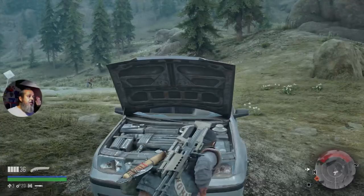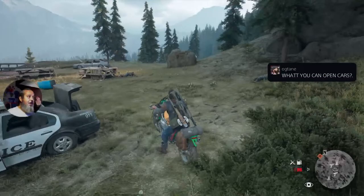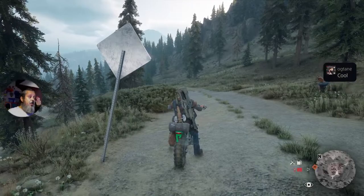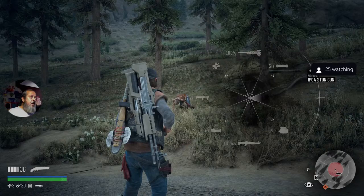Okay, oh, the trunk lid is missing. Someone took that. They needed it for the car. Octane says, can you open cars? Yeah, you can open cars with a knife, the trunk. You can open trunks with a knife. That's where you find parts. You find ammo. You find different supplies.